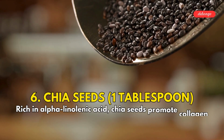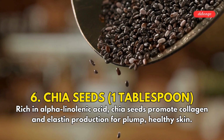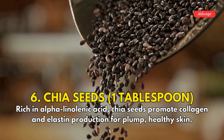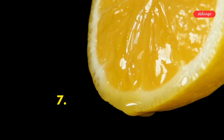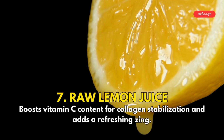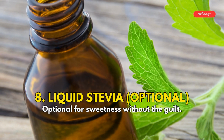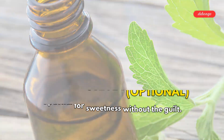1 tablespoon chia seeds, rich in alpha-linolenic acid. Chia seeds promote collagen and elastin production for plump, healthy skin. Raw lemon juice boosts vitamin C content for collagen stabilization and adds a refreshing zing. This last ingredient is completely optional. Liquid stevia for sweetness without the guilt.